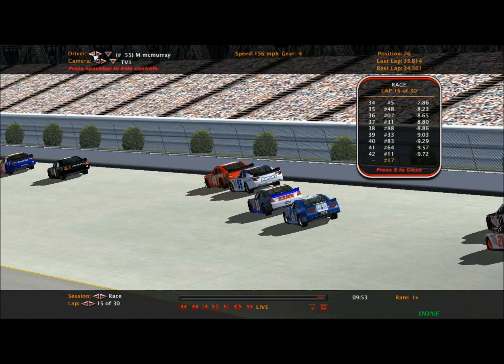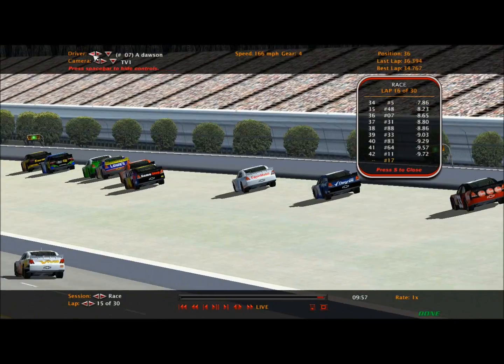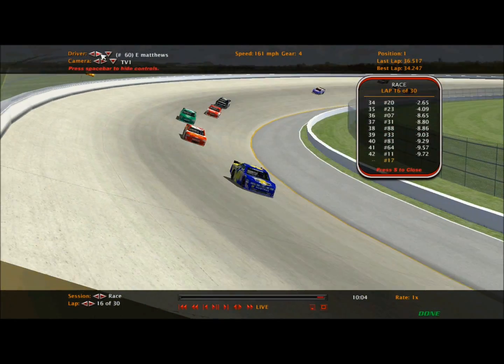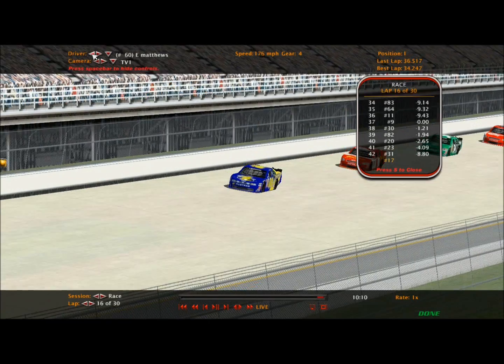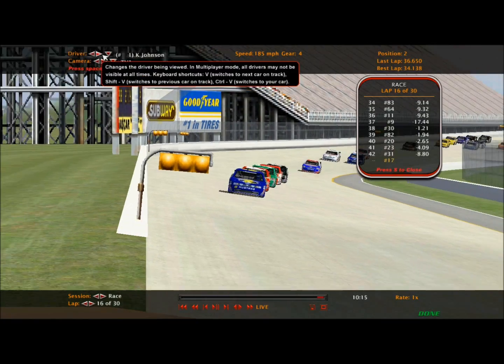Oh. No, we're still green, I think. I think somebody got loose. Drivers are trying to come down to pit road here, and a car checked up maybe. I don't know. I thought I saw someone slap the wall. I had no idea who that was, but Eric Matthews is the leader now because Jack Richards had to pit. It's Ken Johnson in the 2nd position.